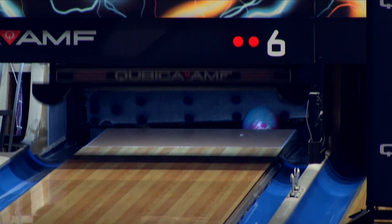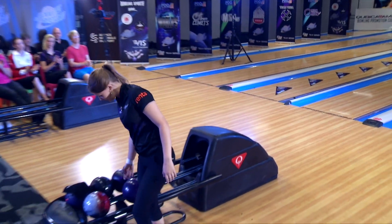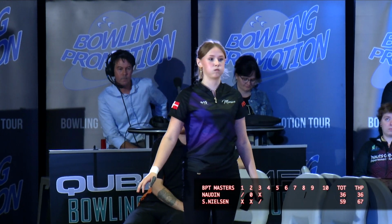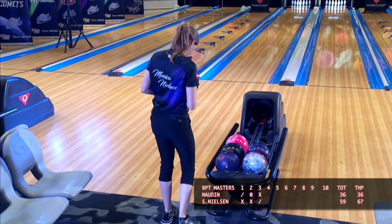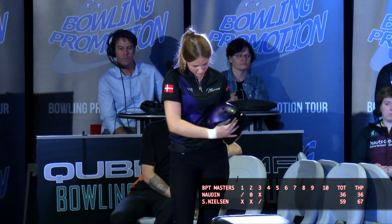Interesting how her right arm goes in front of her body as she releases it. That's to get some extra power on the ball. And that's a good spare there. Again, 31 pin lead now as we sit here for Monica.